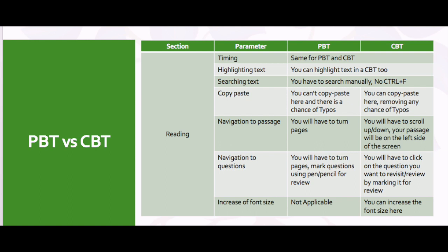Now, highlighting text is something that's possible in a CBT, and you can do that in a PBT as well with a different ink or a pen or a pencil, anything that you have carried. And in a CBT, you can just use a right click and highlight option if you want to highlight a certain portion of the passage.